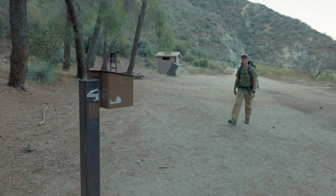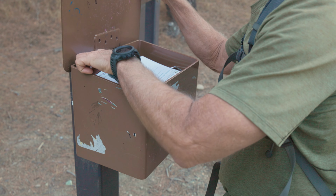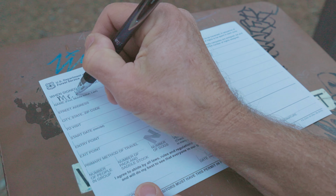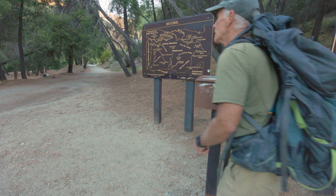A half-mile later, the road ends just beyond a sign and a metal box with self-issuing wilderness permits. It's required that you fill out one and keep a copy for yourself. You'll need it when you enter the Sheep Mountain Wilderness.